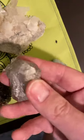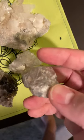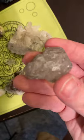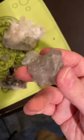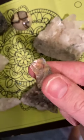So that's Mexican fire opal. So this, I'm confused at what this is. Is this a Herc too? Not a good grade of Herc, but it might be a Herc. Not a great grade of it, but yeah, there's the Herc. Anyways, I'm getting distracted, sorry.